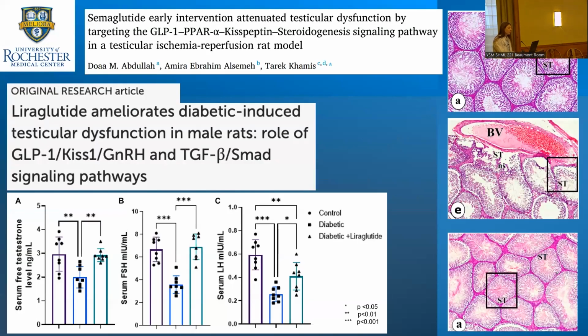We got an enhanced understanding of these pathways through several animal studies that serve as hypothesis-generating experiments and basic science theory. After this discovery of GLP-1 receptors in testicular tissue, a study in 2022 out of Egypt examined semaglutide's influence on oxidative stress in the testicles after inducing testicular torsion in rats.